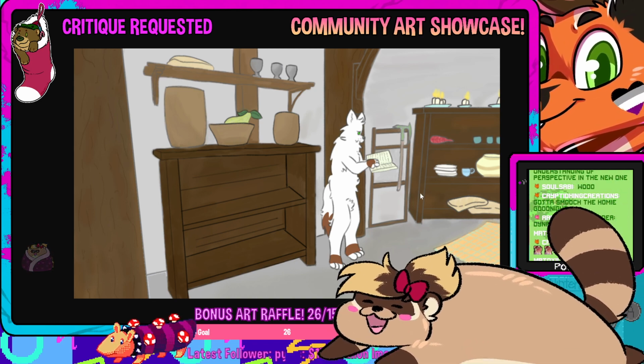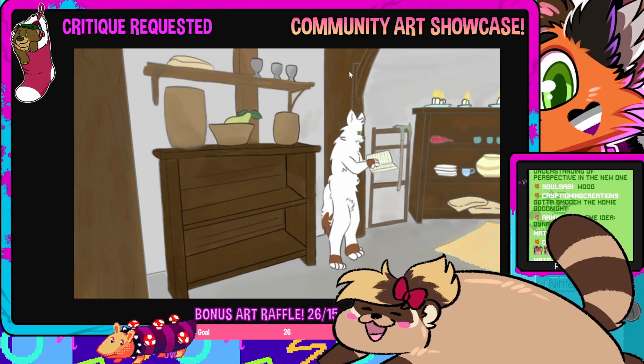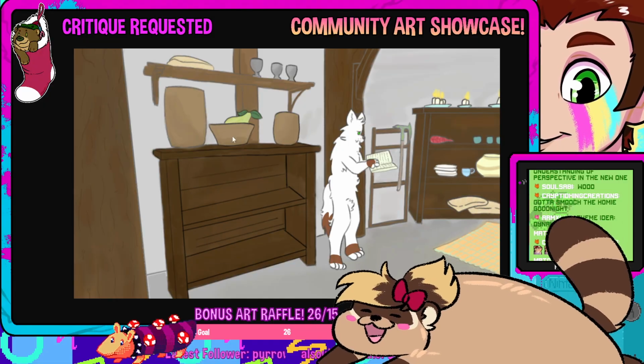I love the lighter lines here. I like how delicate your lines are. You have a very delicate sensibility, and it feels very soft. It feels very soft and very welcoming. What do you guys think? I like this a lot. This is very cool. I like how they're reading the book.